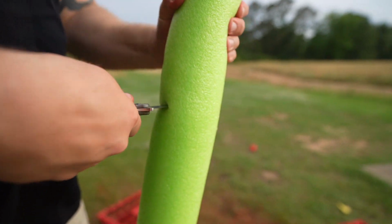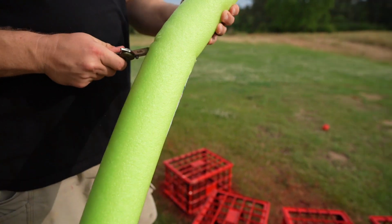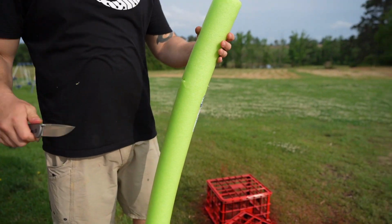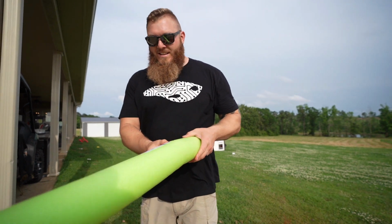Where'd you get this knife from? Dull Town? This knife can't even cut a damn foam pool float. Good lord. Hold that for me, dog. All right.